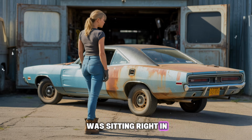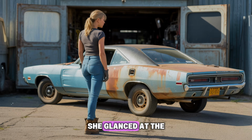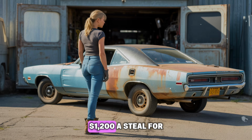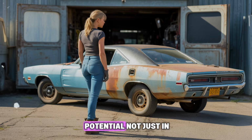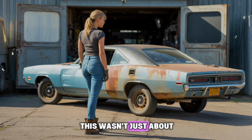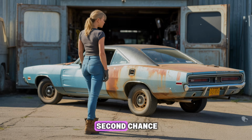And it was sitting right in front of her, just waiting for someone to bring it back to life. She glanced at the price tag. $1,200. A steal for a classic car in this condition. She didn't have that kind of money, but she also knew that this car was meant for her. She could see the potential not just in the car, but in the challenge. This wasn't just about fixing a vehicle. This was about restoring something that had been forgotten, something that needed a second chance.